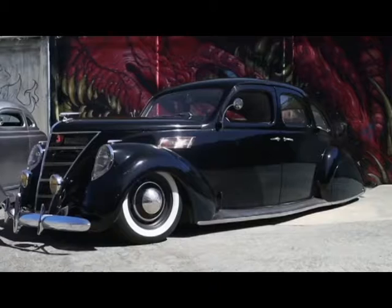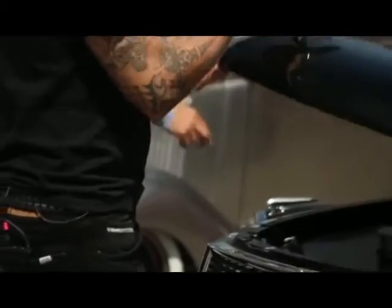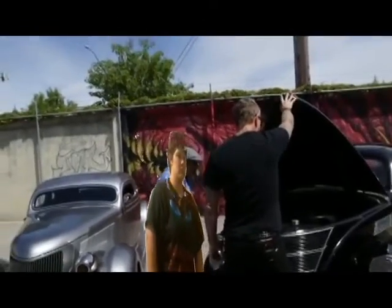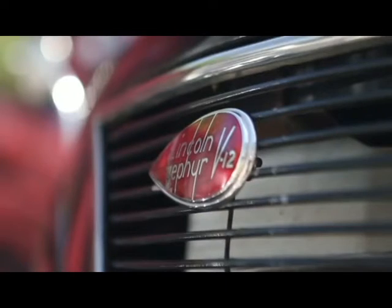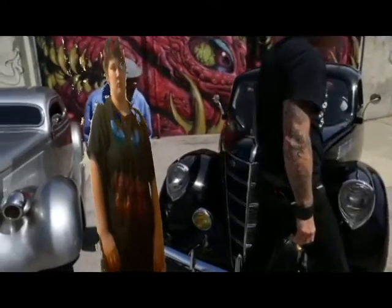Yeah, this is the four-door '37 sedan, suicide doors. Now, are these original? Yeah, everything is original, except everything underneath. The drivetrain, we slammed it. The suspension, it's got air conditioning. It's got... It's a driver. Normal driver for them guys.